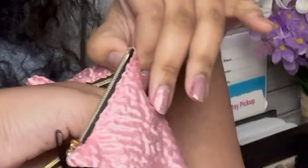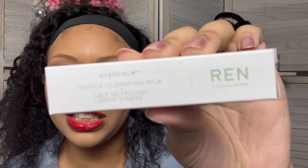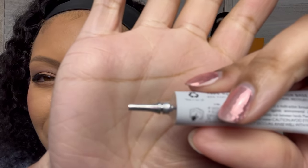Reaching into my little bag. The next thing I'm pulling out is by Ren Clean Skincare, and y'all know I love me some Ren, and this is the Ever Calm Gentle Cleansing Milk. I don't know how that sounds, like cleansing milk. That just doesn't sound right to me. This is what this little container looks like. So how do you get that off? Do you break it off? Like, are you supposed to break this off and use this one time?